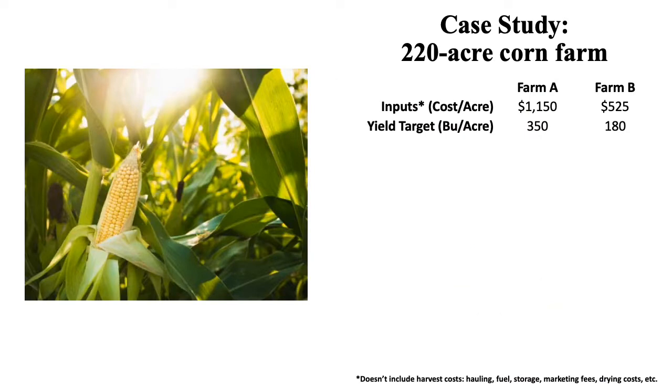example, let's look at a case study with a 220-acre corn farm. Farm A, its manager is going to target a 350 bushel per acre yield, and Farm B, that manager is going to target 180 bushel per acre yield. The input cost to achieve those levels is $1,150 per acre for the 350 bushel per acre yield, and it's $525 an acre for the 180 bushel per acre yield.